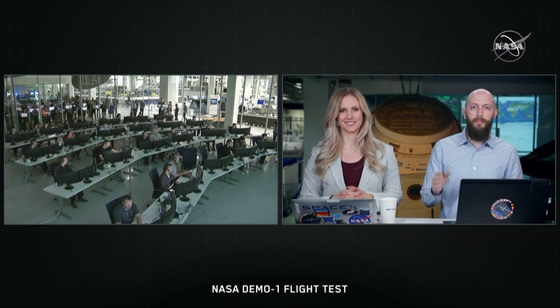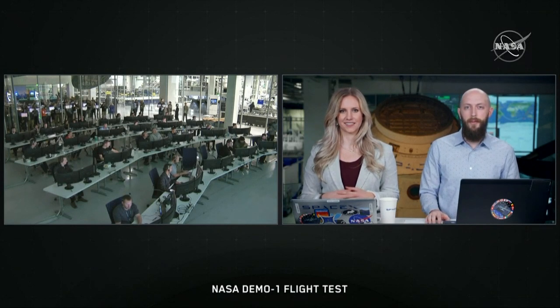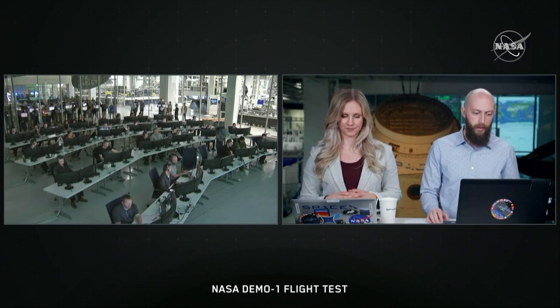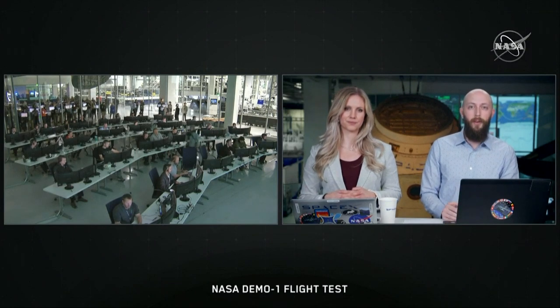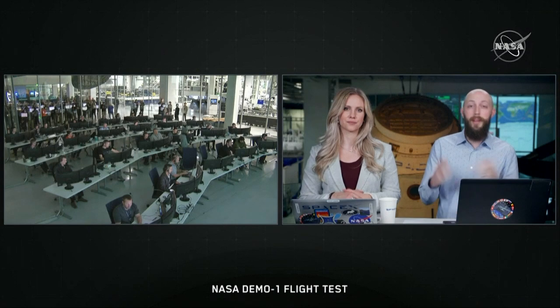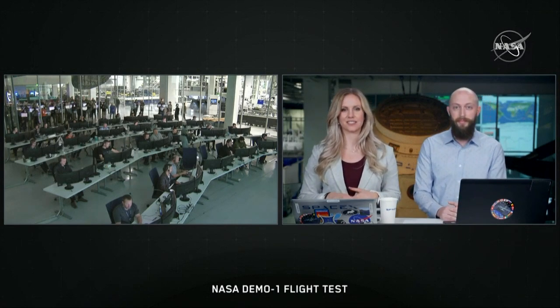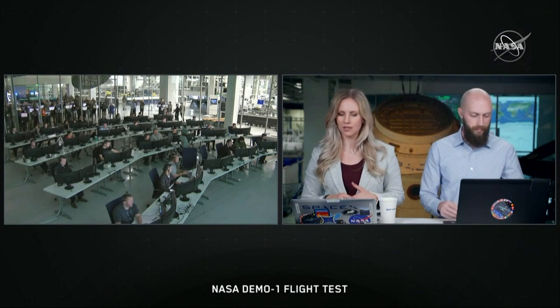Oh, so right now we're waiting to hear for that trunk separation again. We are expecting to get that call just on the internal nets any moment now. That'll be the next major milestone, and then it'll be on to Deorbit Burn. Exactly. So we should have that call out any minute now.